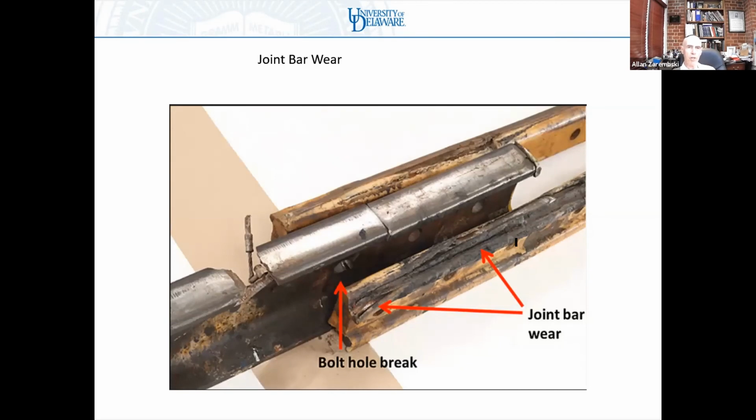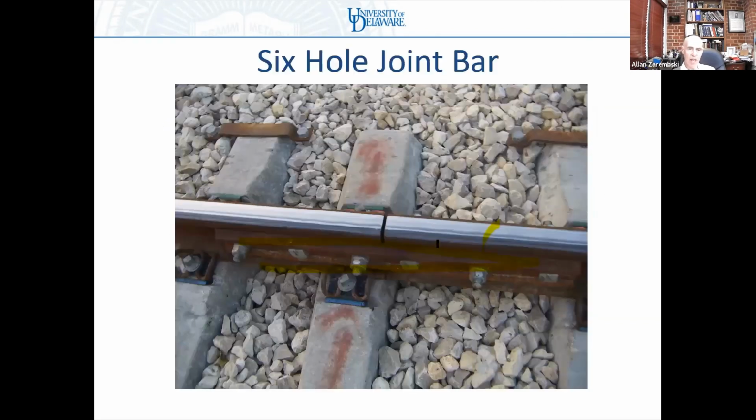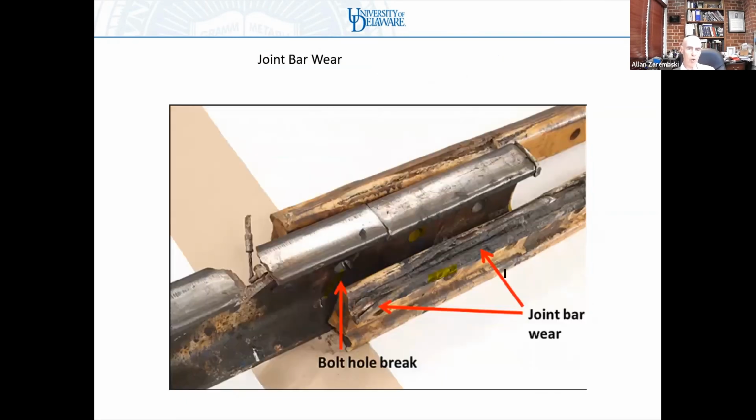This is a joint bar break. And in the process, you can also see joint bar wear. So you can see some of the wear. You can see the bolt hole crack. You can see the wear here. This wear is happening between the bottom of the railhead and the top of the joint bar, which is significantly weakening the joint bar. And then here we have a bolt hole break.